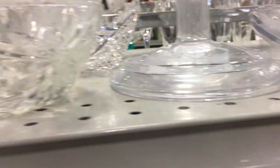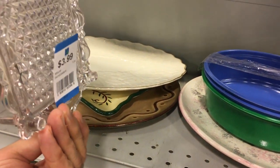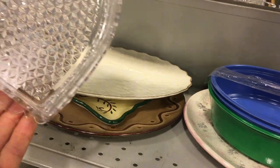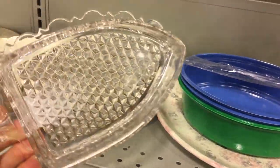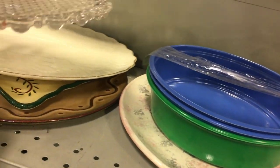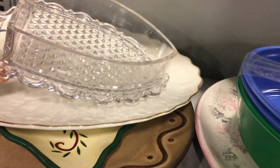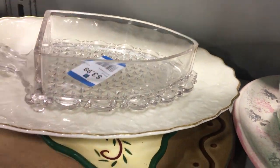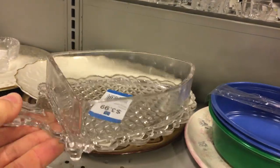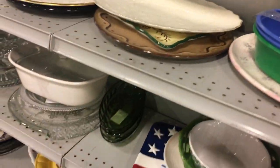Now, what is this? Aha! $3.99. It's got 3 feet on it, so it's a glass trivet in the shape of an iron. I don't know who made that. I've never seen that before. $4. That sticker isn't going to stay on there. That's going to fall off. How about we help them out and put it on the inside where it'll stick. There we go. I like that. But I don't think I'll purchase it.